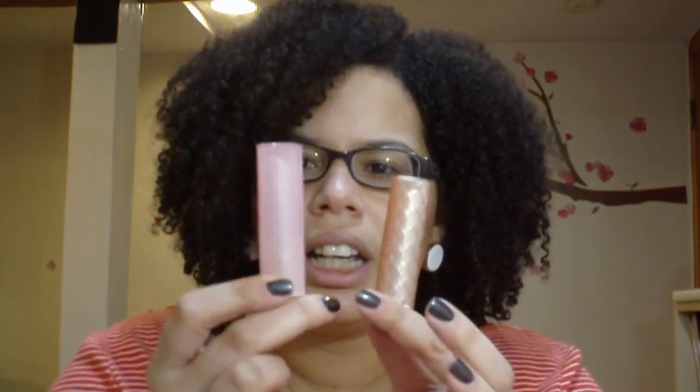Packaging wise too, I like this. I said this about all the other Revlon lipsticks that come like this, and the Maybelline. It reminds me of this kind of sleeker packaging. So I like that. Revlon is never bad with the packaging. But the actual part that the lipstick is in, something about it is faulty. I think I fixed mine, but it was just a little flimsy.